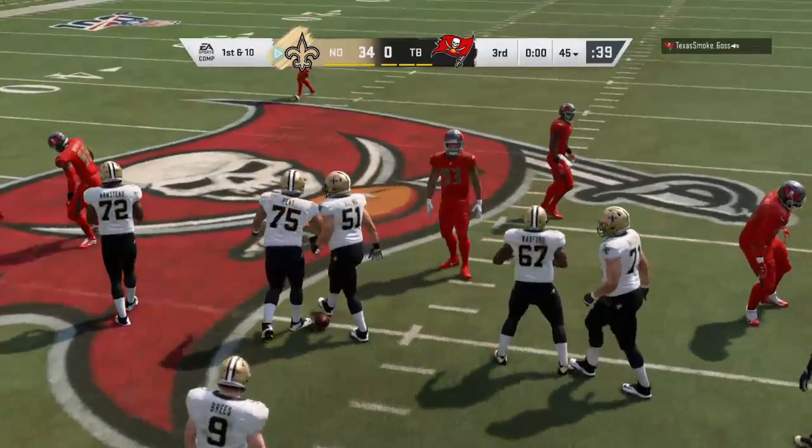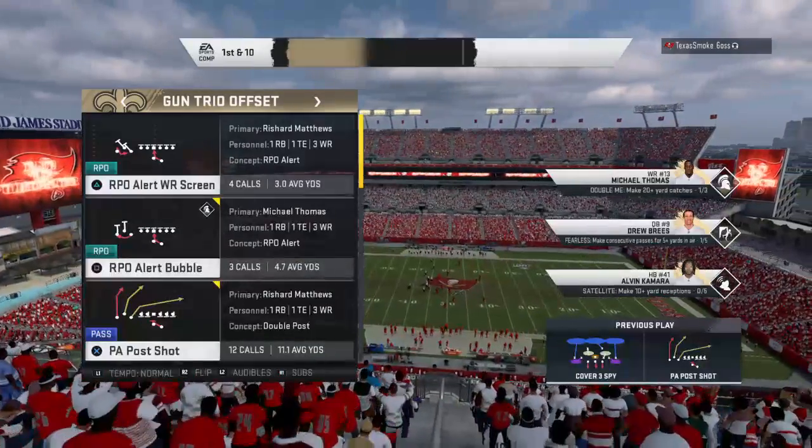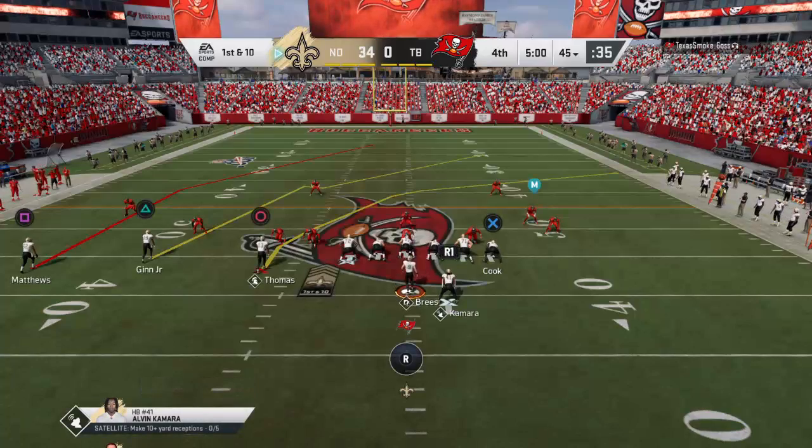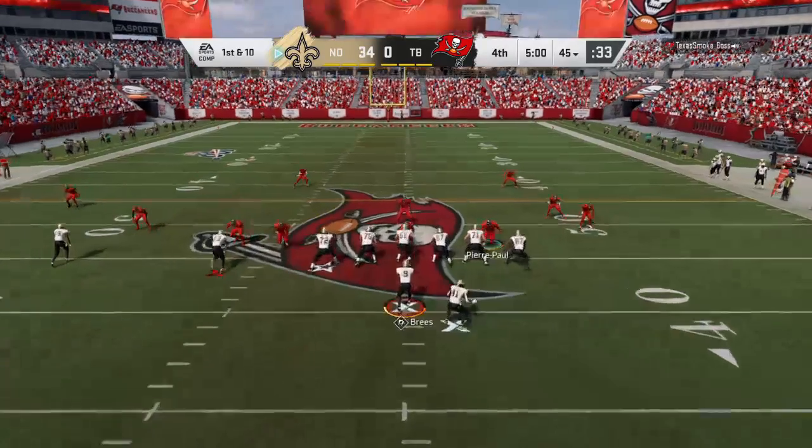Let's make these babies cry all the way back. And that is going to do it for this 3rd quarter of action. This is the National Football League on EA Sports. Right there, 54, right there.